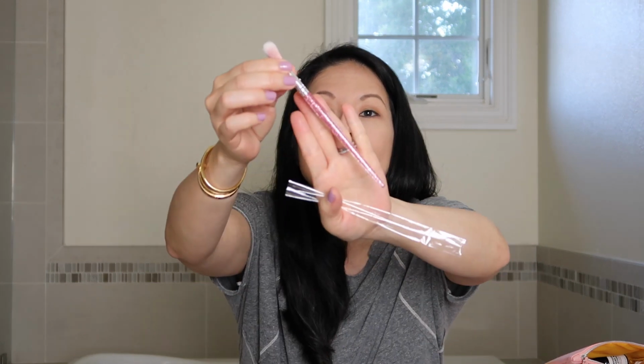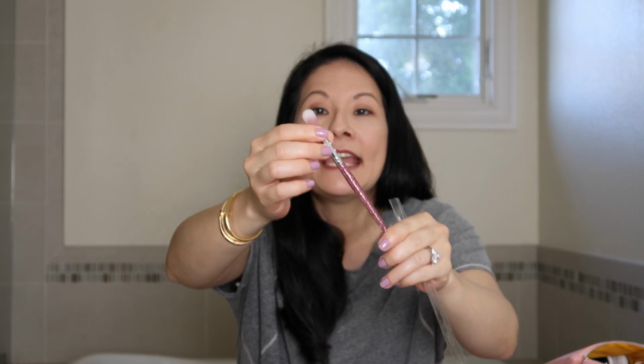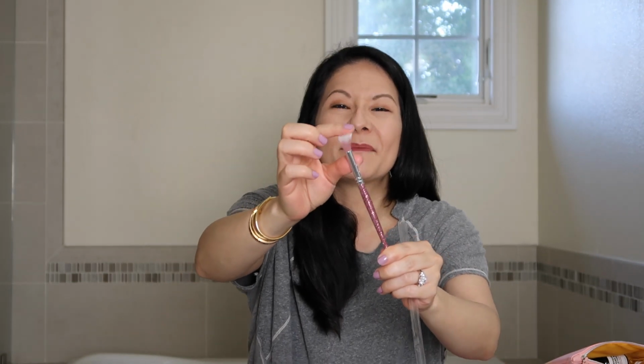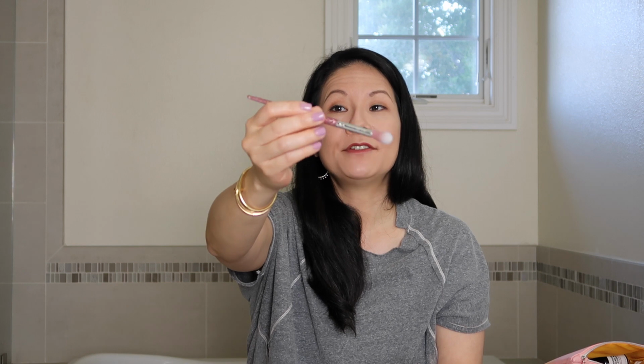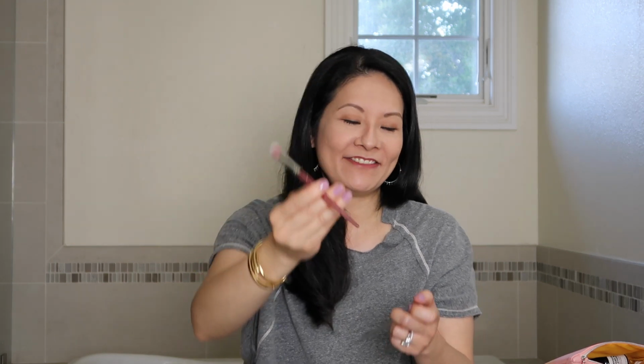The first is this beautiful brush. So this is really pretty. As you can see here, there's some glitter on the handle, which is really fun. And I think this is probably, looks like maybe a highlighter brush, something like that. But it's a really pretty brush here. I do love the pink handle. I think that's really unique and pretty.